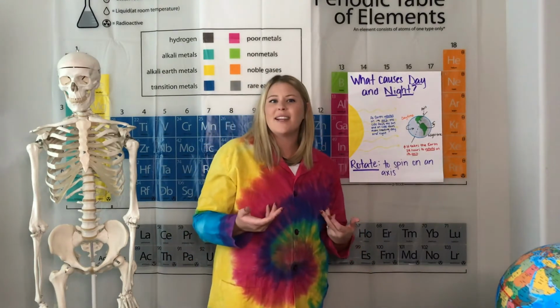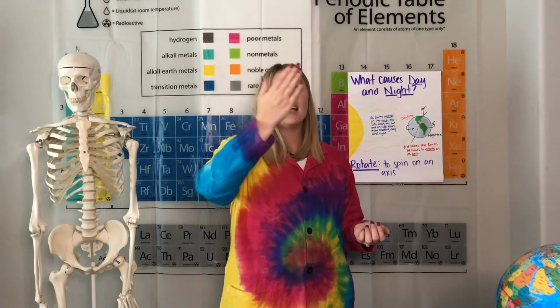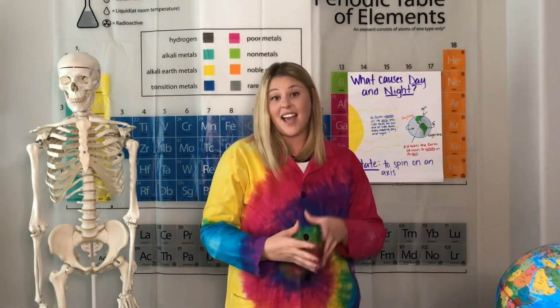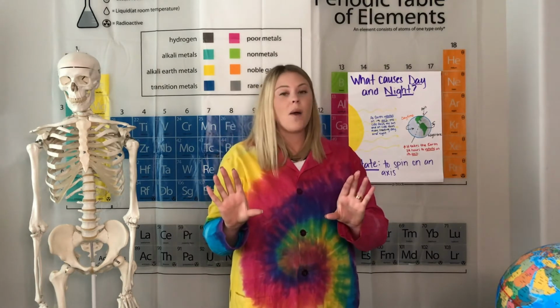Now, scientists, you've probably noticed that the sun follows a specific pattern in the sky, and that's intentional. When we wake up, when it's sunrise, the sun's always going to rise in the east and set in the west. And that's because of how the Earth is spinning on its axis. Now you may notice during our different seasons, which we'll talk more about next week, that sometimes the sun appears higher in the sky and sometimes lower. We'll talk all about why that is next week. But for this week, we were focused on day, night, axis, and rotate.